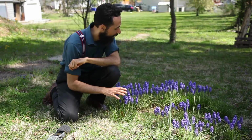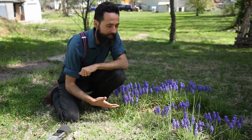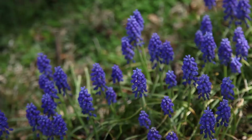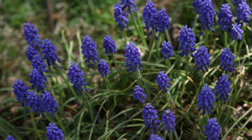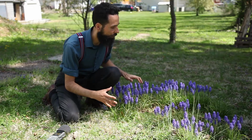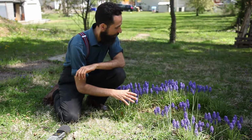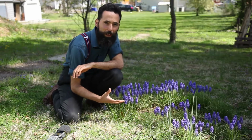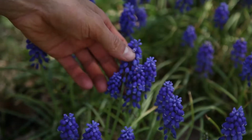Over on this side, I have grape hyacinths growing on the lawn. They're acclimatized to the lawn, and they're majestic. The thing is, I didn't plant them. They grew by themselves. I don't know if there used to be an old garden here and they're a remnant memory of that garden, or if they came by themselves, either through birds dropping in seeds. I don't know. I just know one thing.